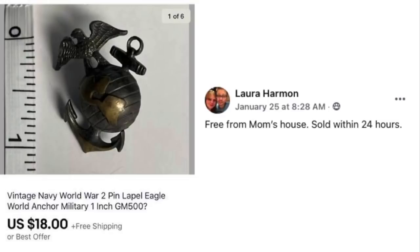I can't imagine a service person being any more proud of their uniform and pins going to a collector who would value them. I work with people all the time who inherit all kinds of stuff from parents and relatives, and sometimes even complete storage units full of stuff. And maybe they don't treasure all the items in there. So you're really doing the deceased a service when you find the right home for the items they leave behind.